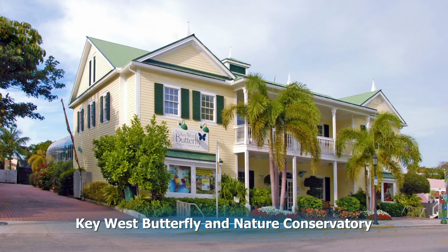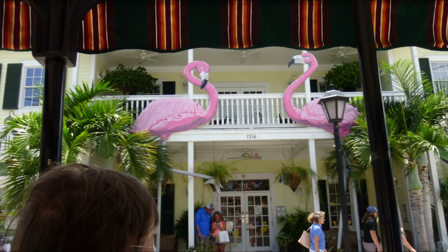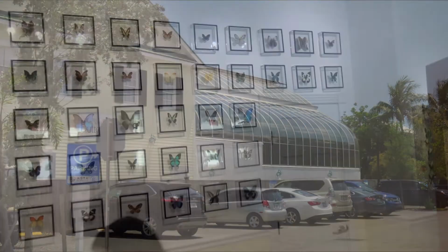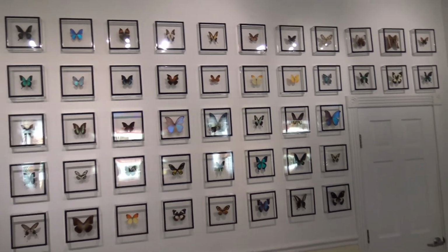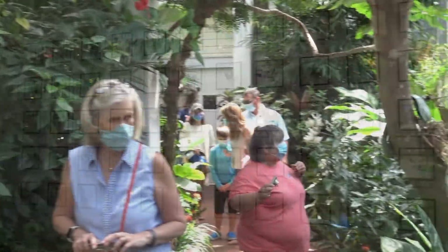Our first stop will be the Key West Butterfly and Nature Conservatory. In the back part there are thousands of butterflies flying around. Let's look at this place a little bit. They also have a lot of exotic birds.